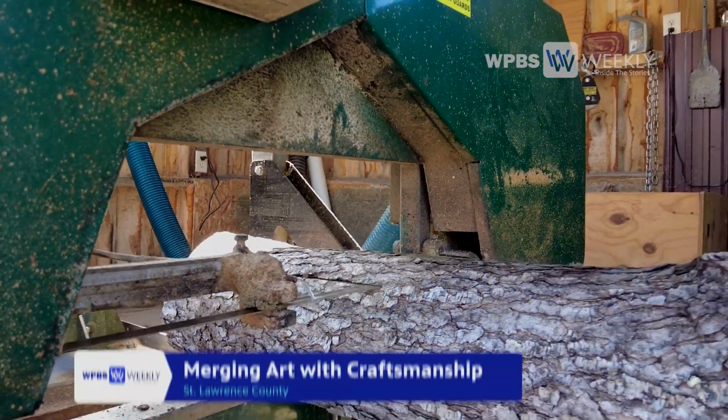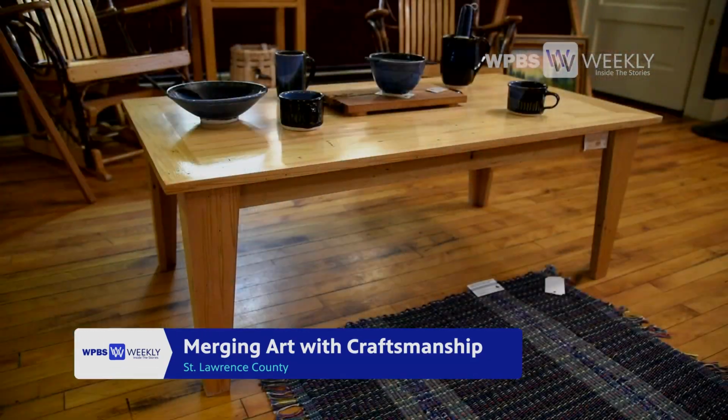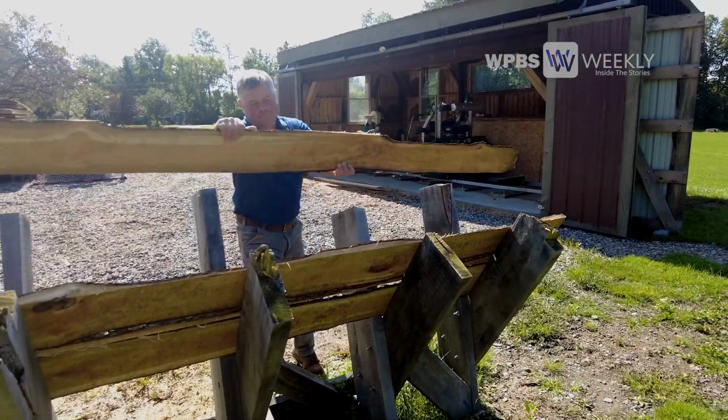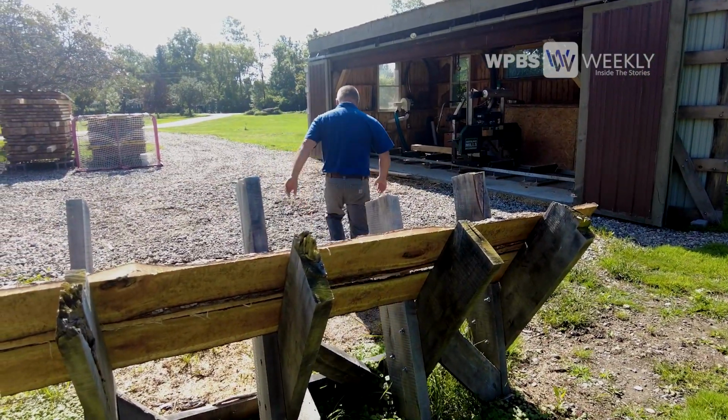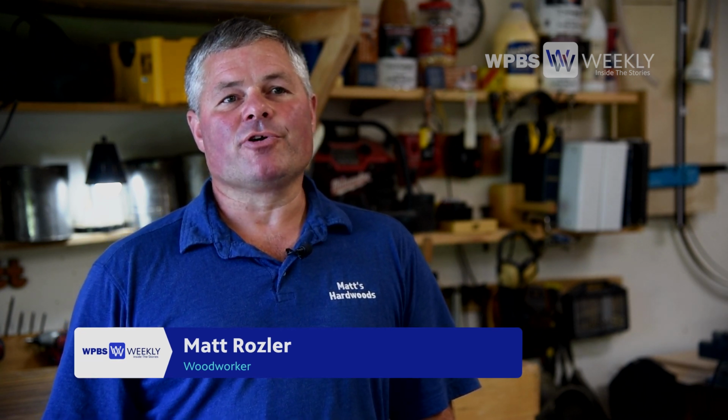It's rare to find a craftsman that takes his work all the way to the root. In order to make this, Matt Rozler of St. Lawrence County starts outside with this. I became first interested in woodworking through my father, Bob Rozler, and my grandfather, John Tamel. They were certainly the first inspiration for me.